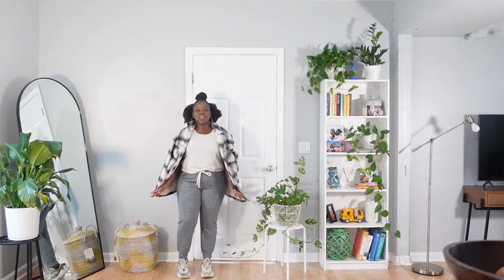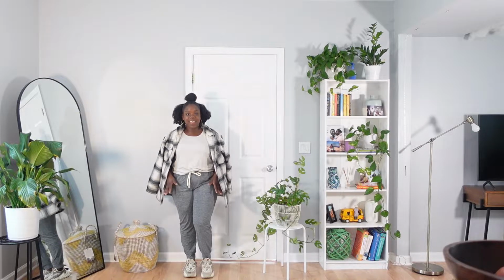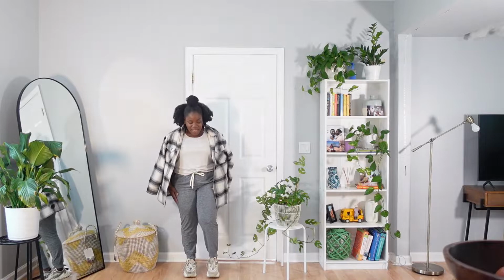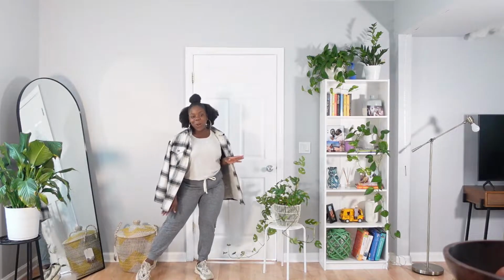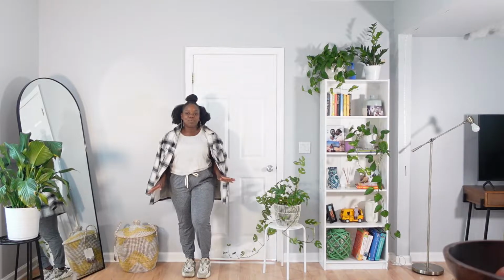So let's get into look number one. So these pants, I got them from TJ Maxx, like I said. These are so comfy and so cozy. When I tell you the stretch, literally I can pirouette. I can do a little... it's like really comfortable and super cozy.